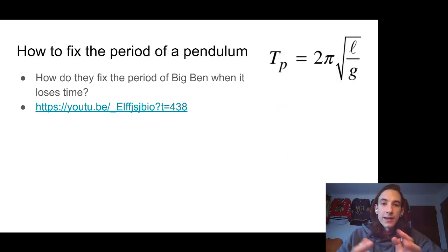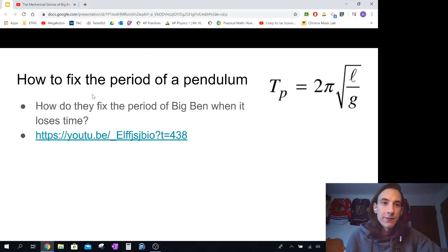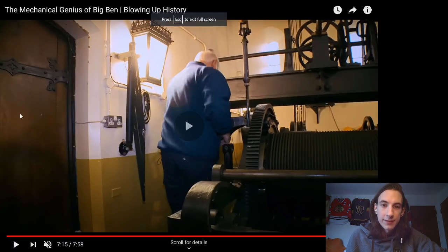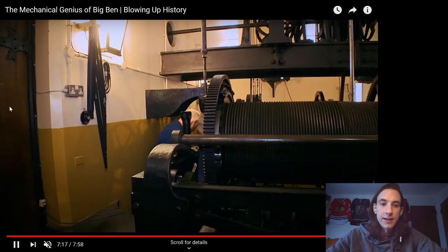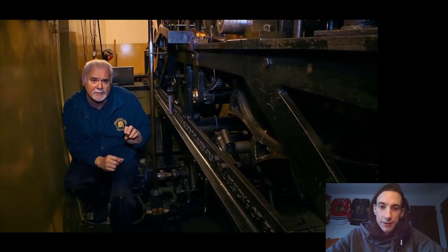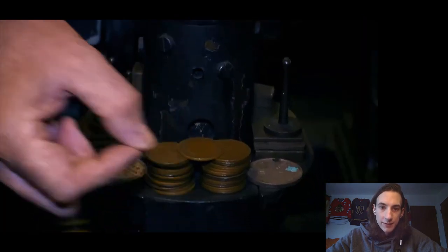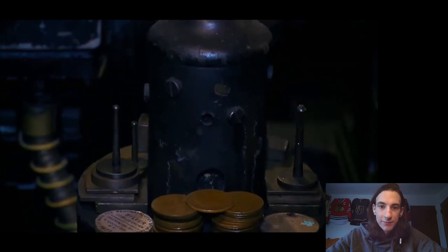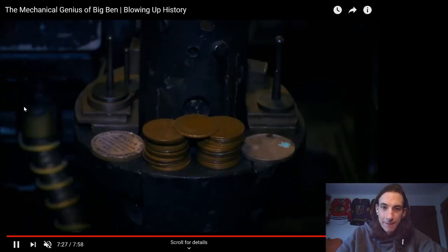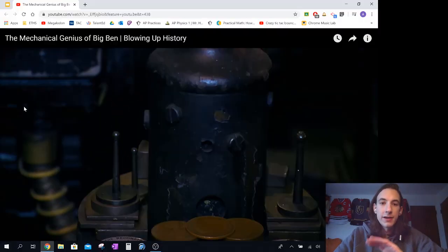And then if we're thinking back to this main idea, we're looking at, okay, Big Ben is losing time. Temperature changes are causing this L to change. Now, what can we do to fix it? I have a quick video of somebody fixing it, but I won't show you why that's happening. If we look at what this person does, this is the clock master. He takes a penny, that's what he calls it in the video. I don't know if they call it pennies in London. And then he just puts it on the pendulum. That's it. He says, okay, put a penny on it. That fixes it. That'll get our time back.